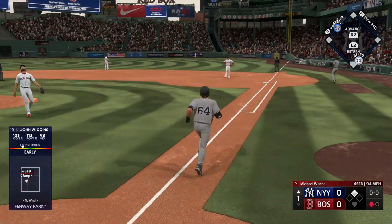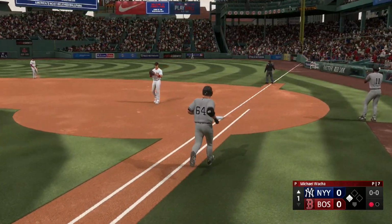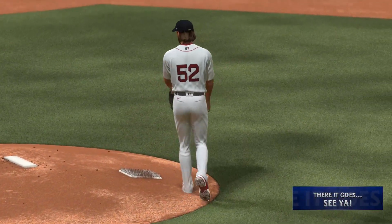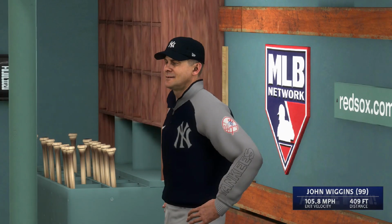Hit high in the air. There it goes. See ya. He sends it out of here. He's one step closer to 100 homers this season, and it gives him the lead in the first. It's 2-0.